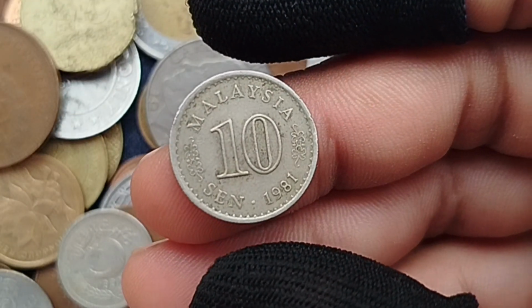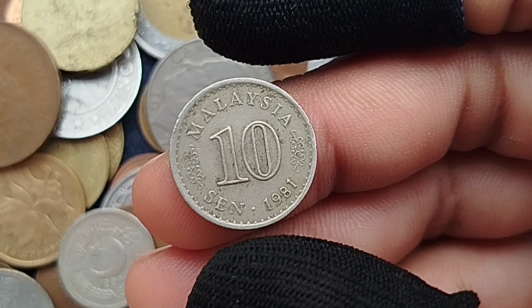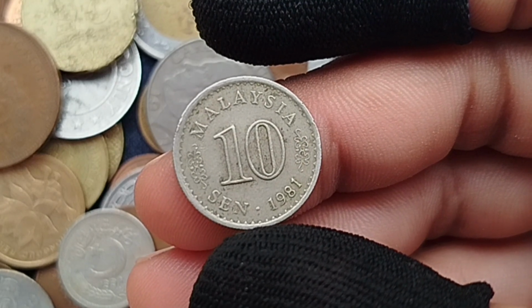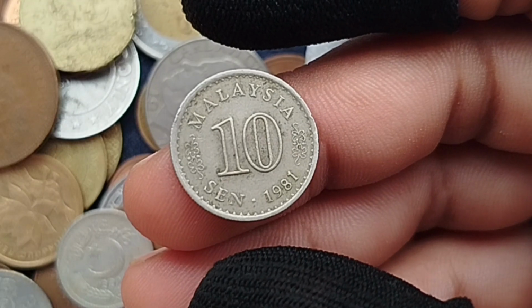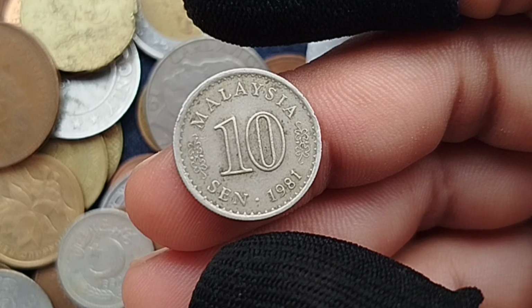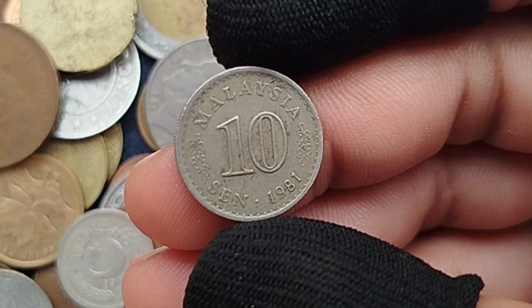While most coins were released into general circulation, a limited number of these were part of brilliant uncirculated or proof sets, making them rare among collectors. The quality control standards were extremely high, ensuring consistency across millions of coins. Circulation and economic role. In 1981, the 10-sen coin had real purchasing power.